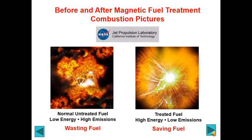Now let's look at rocket science and see what magnetism does for fuel. Here are before and after combustion pictures from NASA Jet Propulsion Laboratory using magnetic fuel treatment to make their rockets go further on the same amount of fuel. Notice how the normal untreated combustion on the left burns inefficiently, leaving a lot of wasted fuel as dark, unburned emissions. Now look at the treated fuel on the right. It burns much better with fewer emissions and is not wasting a lot of fuel, but it's creating a lot more energy, which saves money while providing much better air quality.